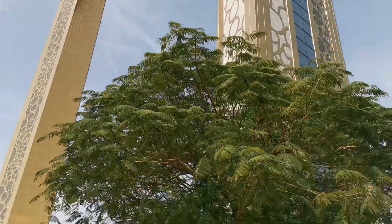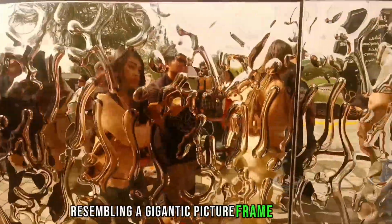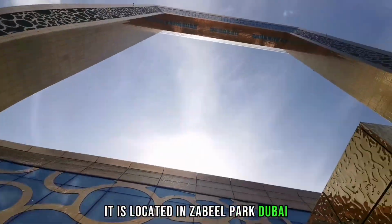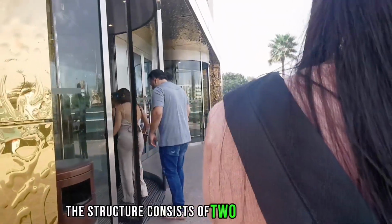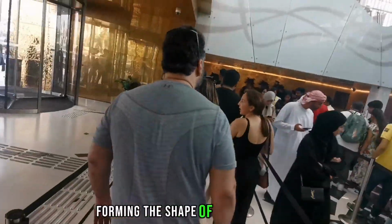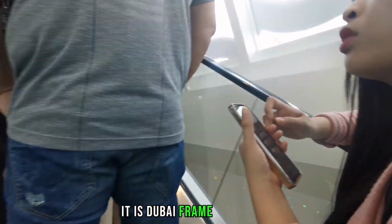Iconic structure. The Dubai Frame is an iconic architectural landmark in Dubai, resembling a gigantic picture frame. Location: it is located in Zabeel Park, Dubai, offering panoramic views of both old and new Dubai from its observation decks. Design: the structure consists of two vertical towers connected by a bridge at the top, forming the shape of a frame. Height: standing at 150 meters tall.